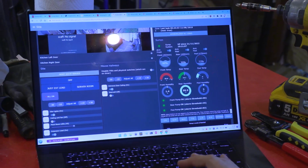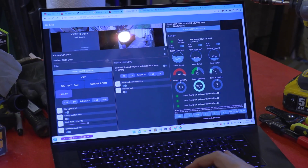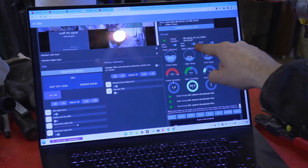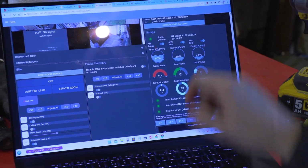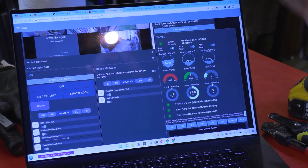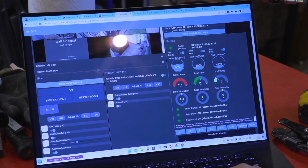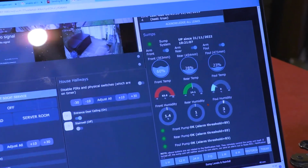So this is the control panel that I've got on my laptop for that box. You can see we've got the three buttons to arm the alarms for each of those three sumps here, which I can do, and that will be reflected on the sump controller unit. That tells us the percentage fall there as well, so I can actually access all that information here.